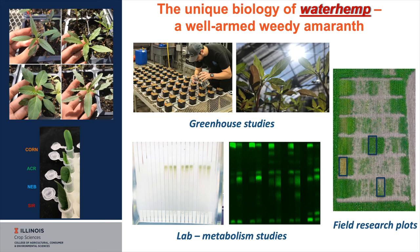And on the right is actually a field research plot. So we're looking at different combinations of herbicides. So we know that a lot of the herbicides applied by themselves don't work. We're trying to mix herbicides together and try to get what we call a synergistic interaction. So maybe the mixtures work better than applying one or two by themselves.